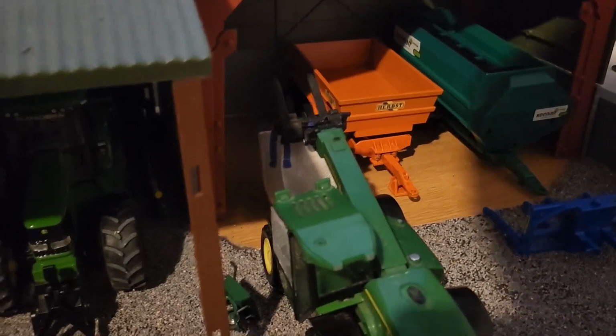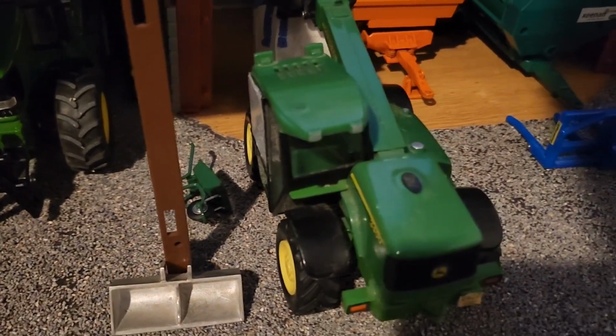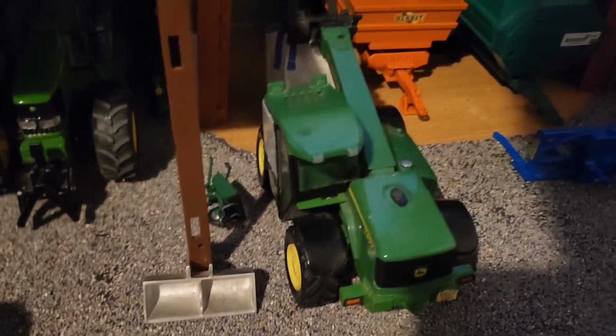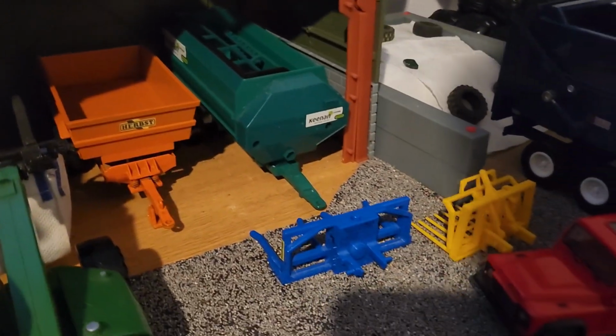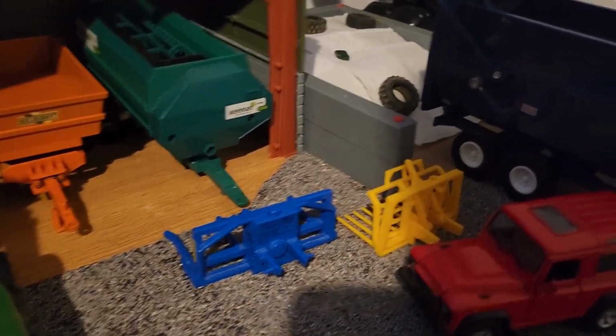So yeah, I think he's clipped the wheelbarrow there, so as long as he doesn't run over it too much, he should be fine. Dump trailer, Keenan, parked up. Fleming double bay lifter, buck rake.